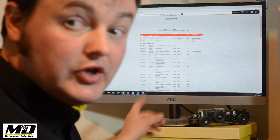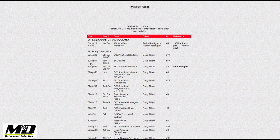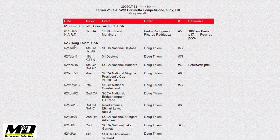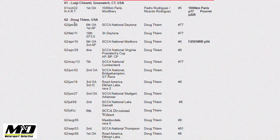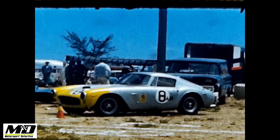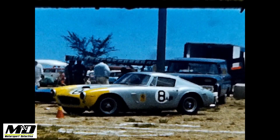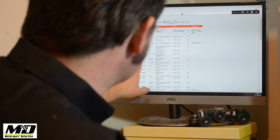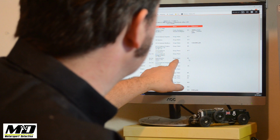Now this is looking good. This car was grey metallic, silver in my book. Doesn't mention the yellow nose, but it does show that it was racing in period in '62, car number 8. That's the same as what's on our cine film. SCCA, Sports Car Club of America. It raced at several tracks with number 8 in 1962, driven by a guy called Doug Thiem.